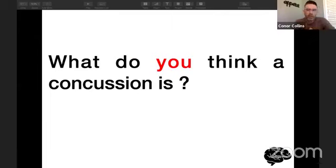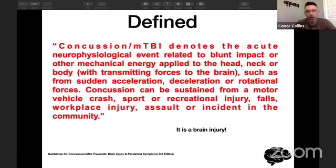So before we start today, I think it's important to try and define a very ambiguous injury to all fields of manual therapy, which is mild traumatic brain injury or a concussion, and trying to give something a black and white definition that is often very gray. To do this, it's probably easiest to go to the mild traumatic brain injury guidelines. They define a concussion as an acute neurophysiological event relating to blunt impact or other mechanical energy applied to the head, neck, or body with a transmission of force. And this can happen from a sudden acceleration, deceleration, or rotational force.